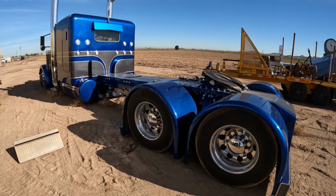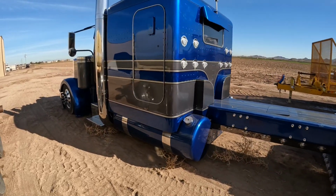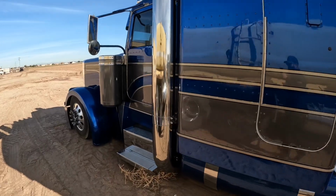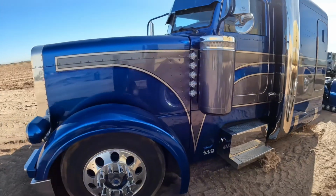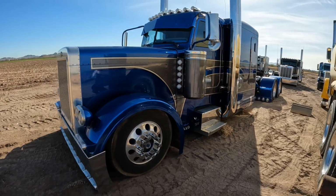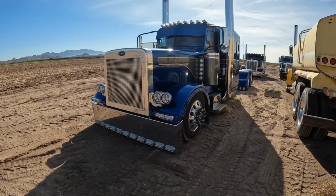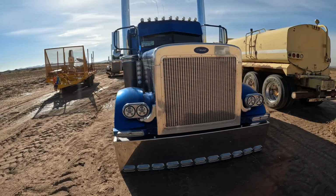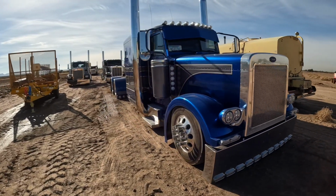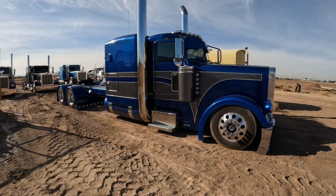Some of you guys might recognize this one. This was a pretty popular truck back in about 2008. This was built by Dickerson Custom Trucks out of Indiana. This thing is decked out from head to toe, inside and out: shaved handles, lowered, all kinds of custom panels, custom paint. I mean, this was one of the top show trucks back then. It's in here for just some freshening up.